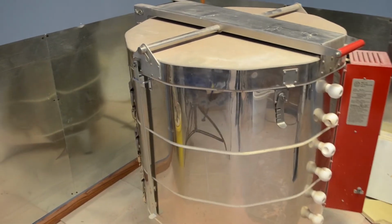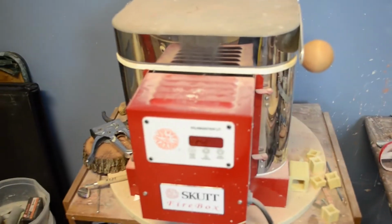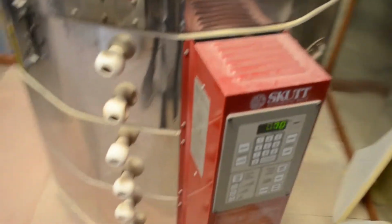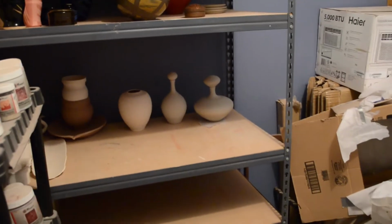So here in my creative space, I have my large kiln here. And then I have a smaller kiln, in which I fire smaller pieces and test fire pieces. And this one is the kiln that I usually do all my bisque firing and large pieces of work and large numbers of work.